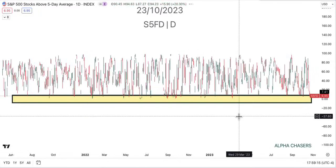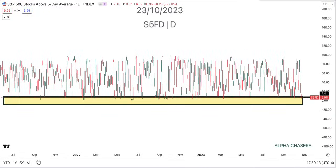Now, I'm showing you this for a reason. And you already saw this on Saturday's video if you watched Saturday's video. But this S5FD, right up here, stocks above the 5-day moving average. For people that ask about, hey, what is your drawing tool? It's just a screen brush. I'm on an Apple computer, because I do get questions about that. You will remember that I was showing you a 715. That was your number. Okay, now you're at a 695.